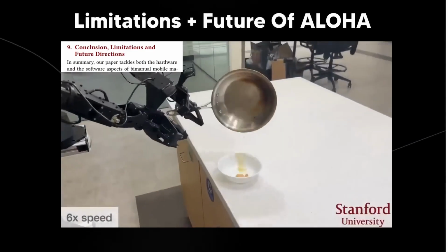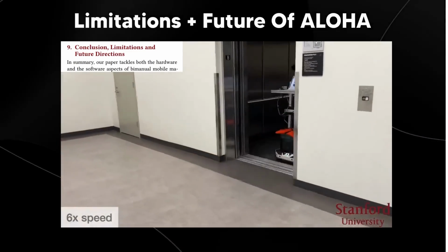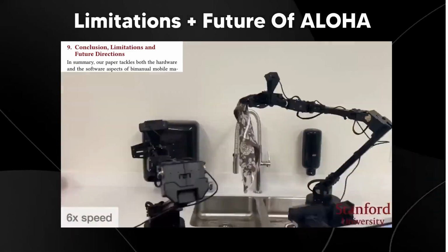And the fact that it is open source means that this does once again raise the bar for the base level of what we're able to see with robotics.